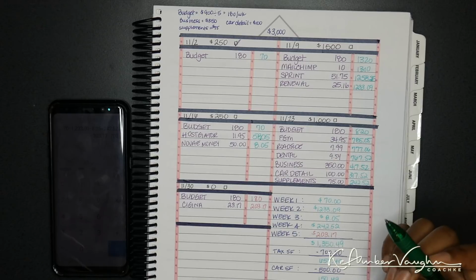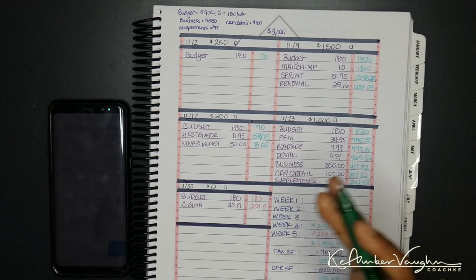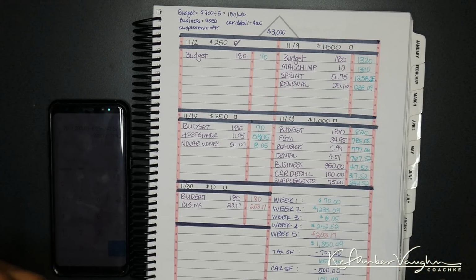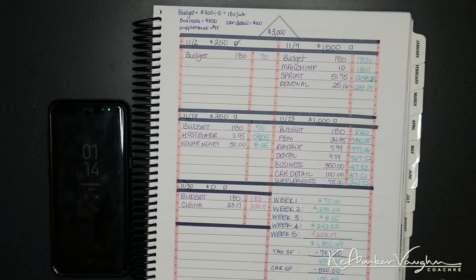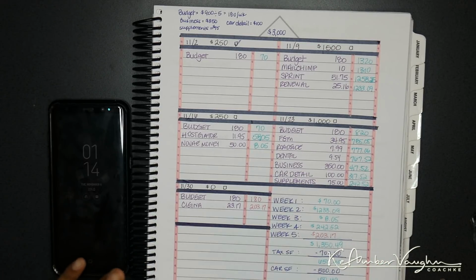So because I now transfer everything in excess of $4,000, it always ends up zeroing out at the end of the month, because if I spend less than I make, I'm always going to have excess of $4,000, if that makes sense. So yeah, I hope that makes sense. Sometimes it's very difficult for me to explain things.